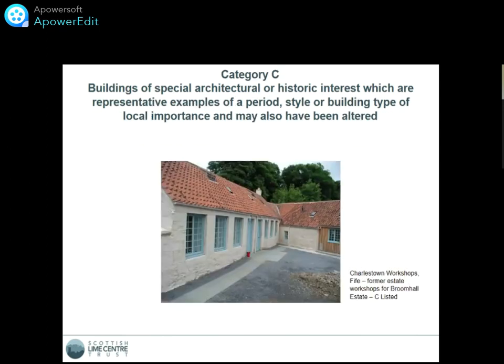And then our own buildings in Charlestown, where we're based, a good example of a C-listed building. The buildings were former estate workshops for Broomhall Estate, the seat of the Earl of Elgin. And way back, when did it finish? I think we finished the project in 2000, but we were able to harness one of the first Heritage Lottery Fund grants towards restoration and conversion of the workshops into our offices and teaching space.